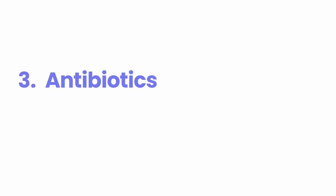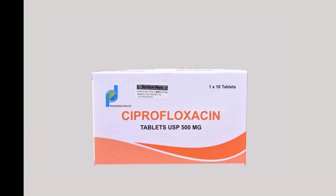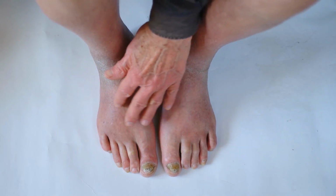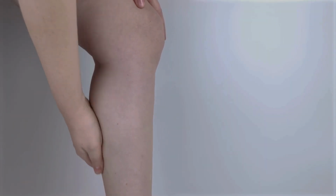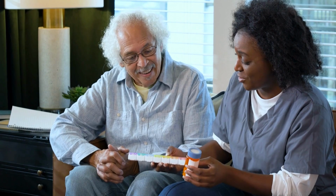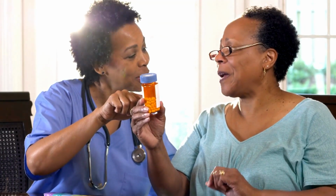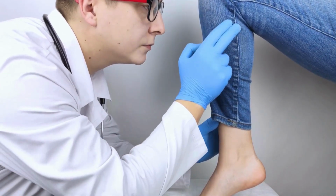Number 3. Antibiotics. Certain antibiotics, like metronidazole and fluoroquinolones, for example, ciprofloxacin, may lead to neuropathy, particularly concerning for diabetic patients. These antibiotics are effective in treating infections, but prolonged use can result in nerve damage, which can worsen existing diabetic neuropathy symptoms. If prescribed these antibiotics, be vigilant about any changes in your sensation. If you experience symptoms, consult your doctor immediately. Exploring alternative antibiotics and incorporating nerve supportive supplements like alpha-lipoic acid could help mitigate these risks.